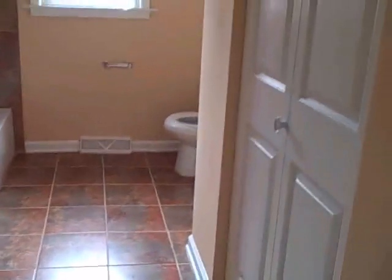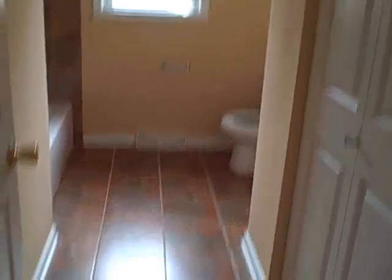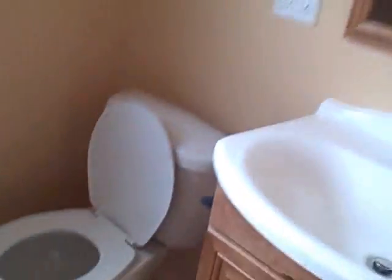We'll take a look at the bathroom and the three bedrooms. Here's the bath. Very nice with the slate tile type of floor. Nice vanity and nice bathroom fixtures, of course. Again, there's a tub. They even did the accent pieces in the tub, which looks very nice.